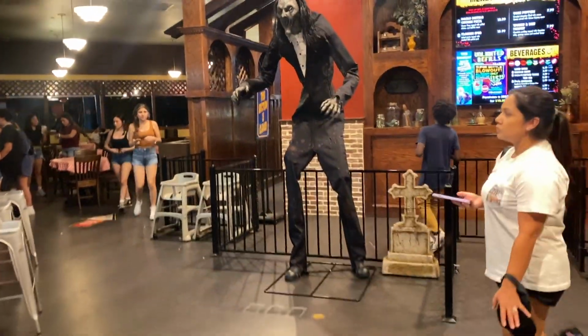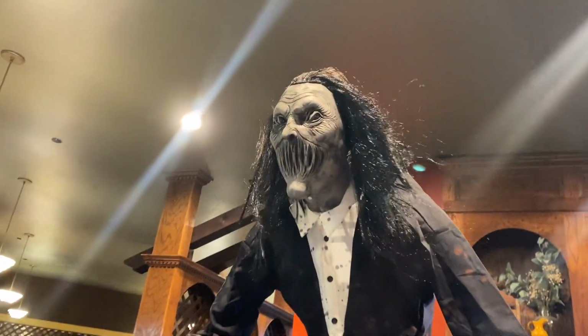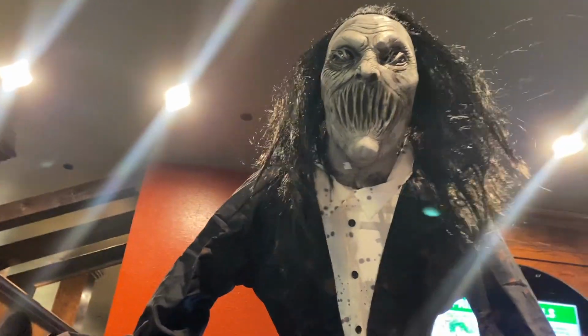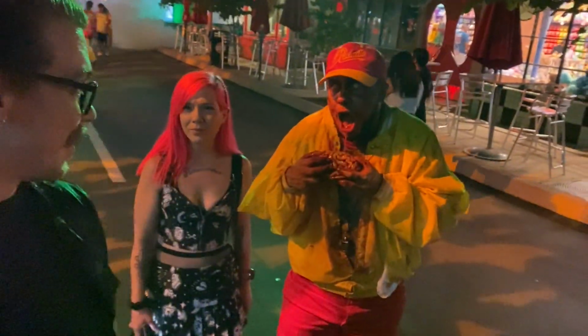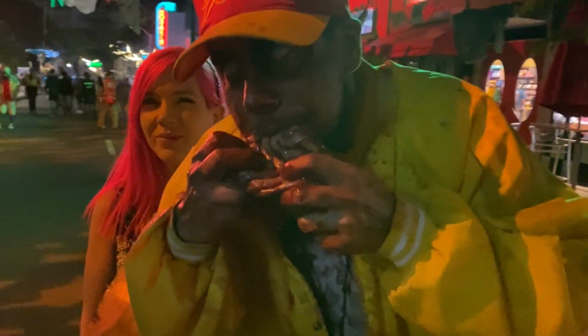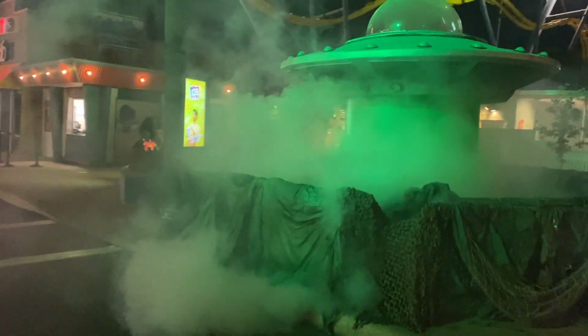Heading into the pizzeria. They have this animatronic right here. Is it gonna move? I definitely just saw him moving. Ooh, finally got the fog out. Look at that. I didn't think they were gonna have any.